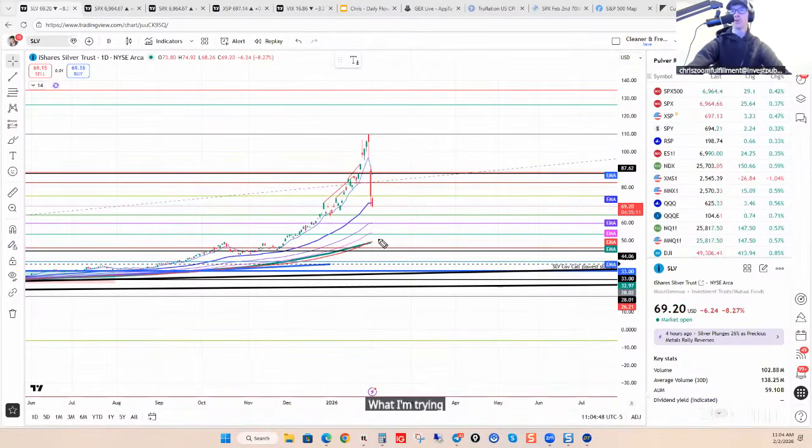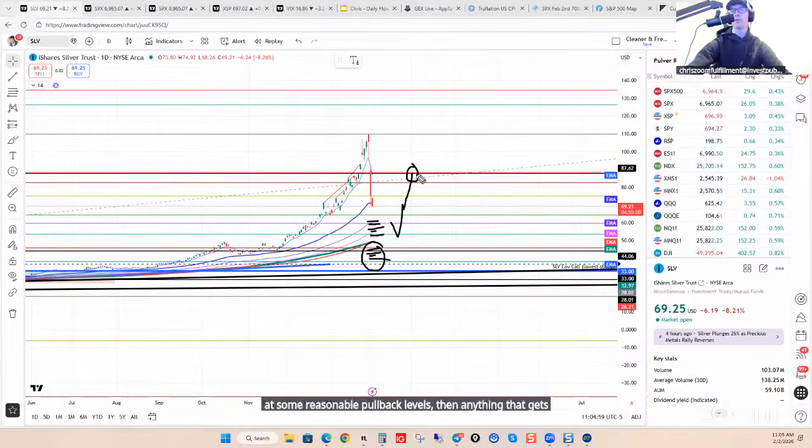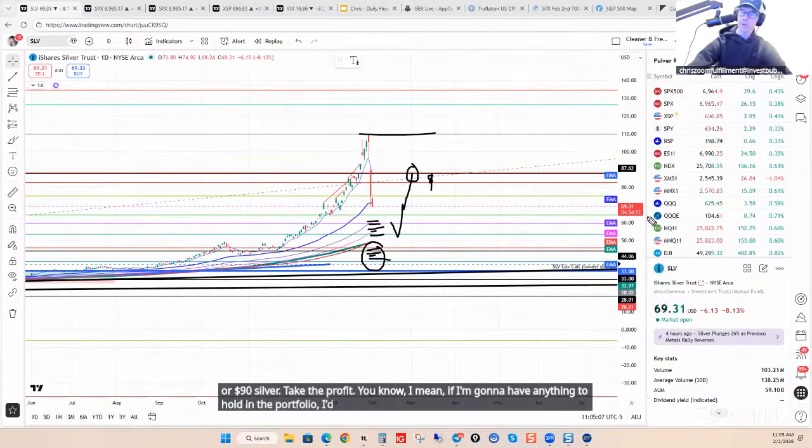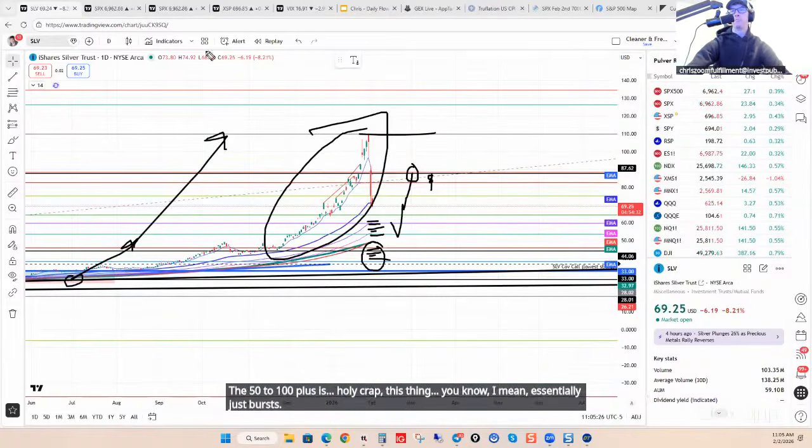What I'm trying to do for silver especially is stay the heck out of the way and generate some income down here. If I have some ownership at reasonable pullback levels, then anything that gets us back into $100 silver or $90 silver, take the profit. If I'm going to have anything to hold in the portfolio, I'd rather hold gold, and silver just became more of a trade, right? I've been holding silver for 4 years for a trade from 20 to 50, and it worked. I got paid a lot of money for that. The 50 to 100 plus is, holy crap, this thing essentially just bursts. But I think gold is a better long-term play.